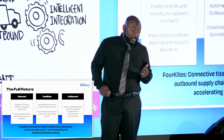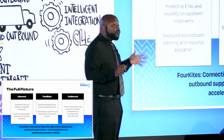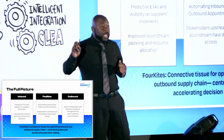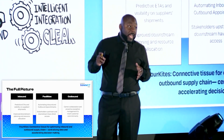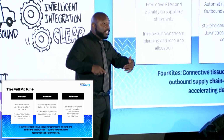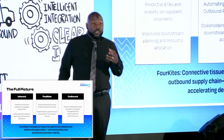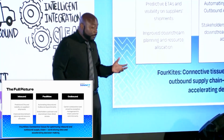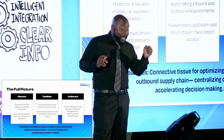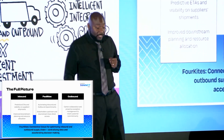And from an outbound perspective, really the carrier collaboration and proactive exception management is extremely critical to meet the customer demands. So we understand when we make a delivery appointment, are we going to hit that or not? And we've talked about that multiple times today, multiple sessions have talked about it, but leveraging your system from an appointment perspective, as well as using core tracking, is extremely critical to that. So overall, 4 kites is the connective tissue for optimizing inbound and outbound supply chain, centralizing the data, and accelerating decision making.